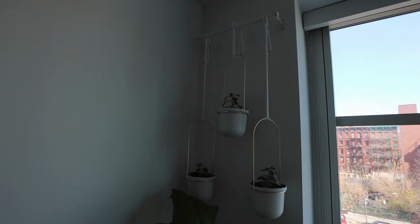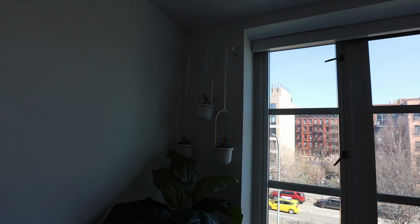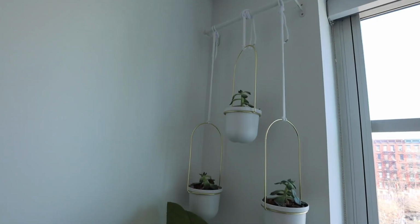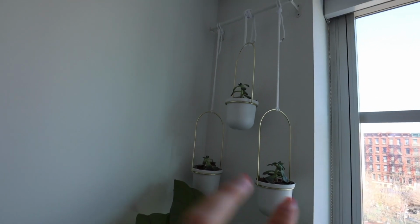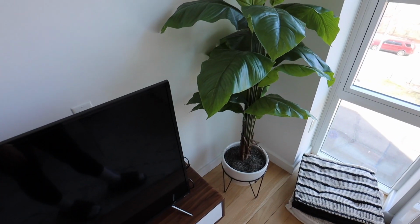I have this hanging plant guy over here next to the window. I know the exposure is getting kind of weird. This is from Umbra. I'm gonna link as much as I possibly can down below. Those are real plants. They're from Trader Joe's. This is a fake plant and this is from Home Goods. I've had it for a while.